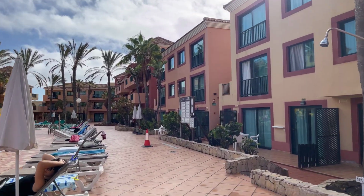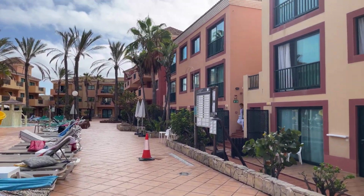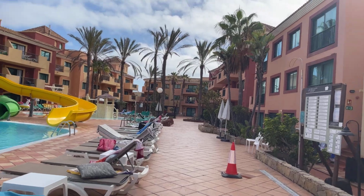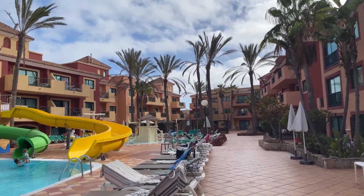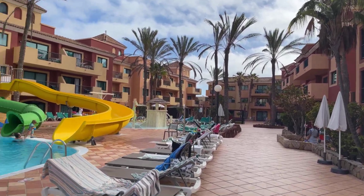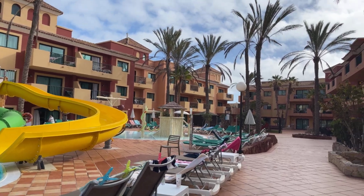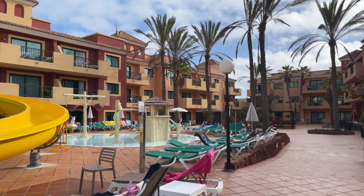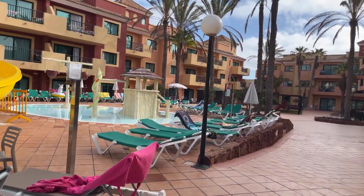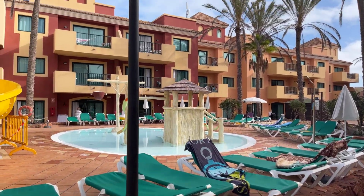Constantly brushing and sweeping, cleaning. They're out clearing and cleaning the pools in the morning. All the staff genuinely take pride in this place. They do, and they are so nice, smiley. They're not miserable. As I said, it's not 5-star. It's budget, it's 3-star.